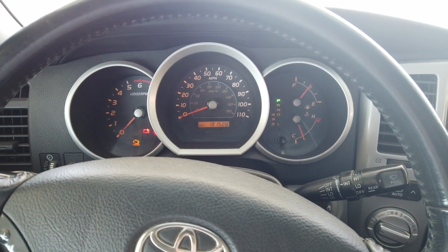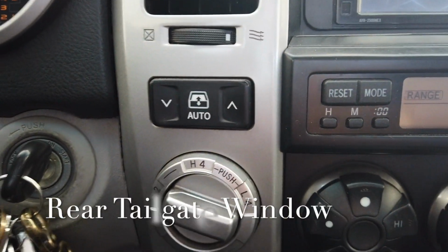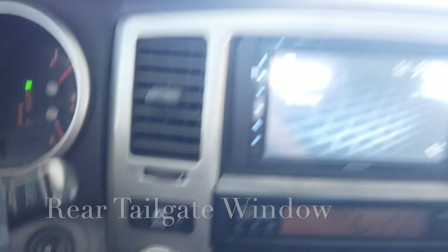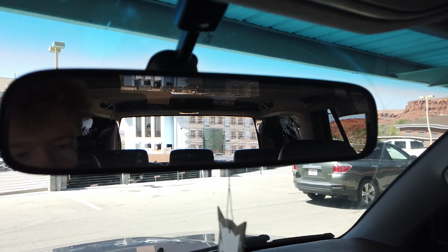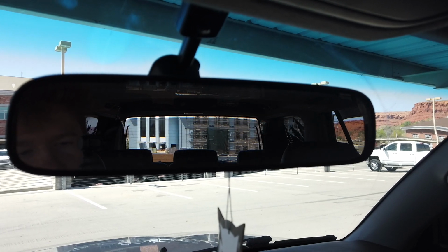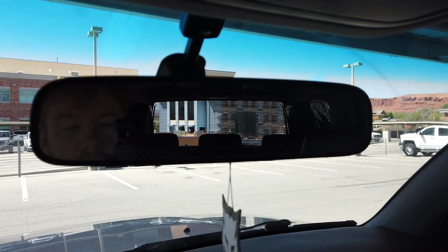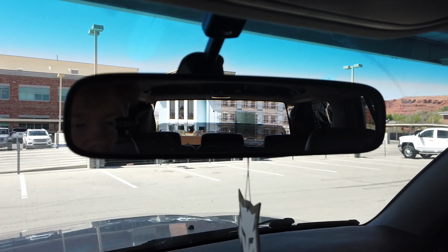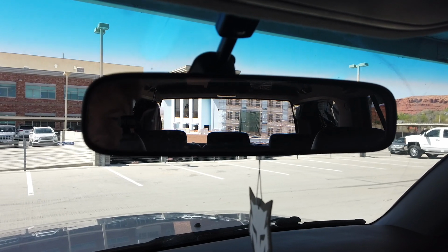The second thing that I really love about the 4Runner is if you come over here and you press this button, it makes the rear window roll all the way down. It's such a nice feature to have if you're just throwing stuff in the back, or you got to access something, or you're carrying something long that's got to stick out the back, or even just some fresh air.